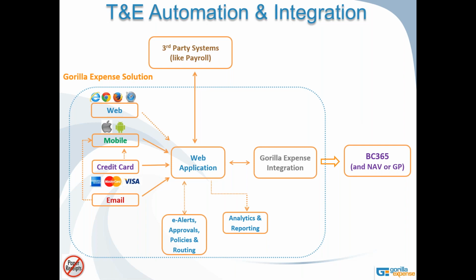So thank you, Kathleen and Melissa, for the introduction. I'll take it ahead from here, starting with the solution overview. So this is how our solution looks on a piece of paper. This is the spider diagram of the solution. So within the dotted box is the Gorilla Expense solution.